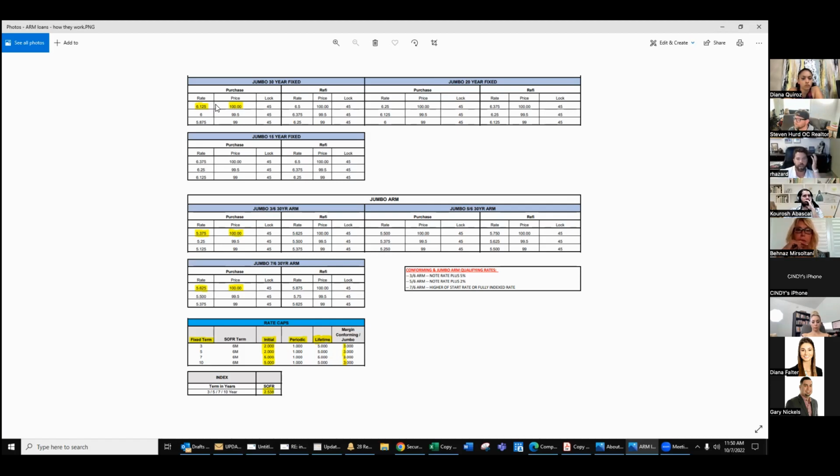If it was like, hey, I can do a 4.5 or 4.25 5-year ARM, or I can take a 6.5 30-year fixed, that's when you're going to start seeing adjustable rate mortgages become a lot more prevalent. And we may move into that market. It's getting very close to where you may start to see that.